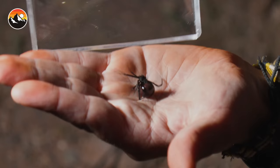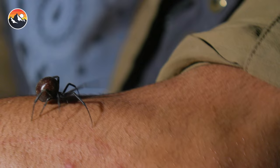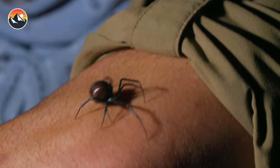Think scorpions are creepy? Then I am willing to bet that the idea of a black widow crawling up and down my arms is going to make your skin crawl.